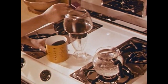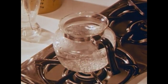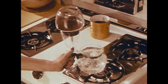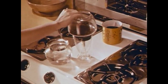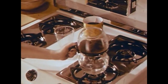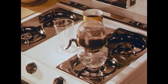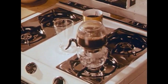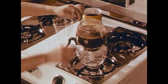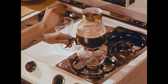In the vacuum method, the coffee is carefully measured into the top bowl. The water is brought to a full boil before the brewing process is allowed to begin. The time? Not more than 3 minutes after the water and coffee are in contact. Stir gently during the brewing process and lower the heat. That's all there is. Like all good secrets, its simplicity is its magic.